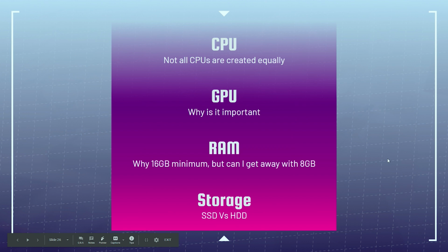Okay, first, the CPU. Not all CPUs are created equally. What that means is you may have an i7 10710U that stacks up next to an i7 10750H. Which processor is more powerful? Well, the 10750H is going to be more powerful because it is a high-performance processor versus a mobile processor, or a U processor, which is ultra-low power. And what that means is you are going to get better efficiency and better battery life out of that, low power.